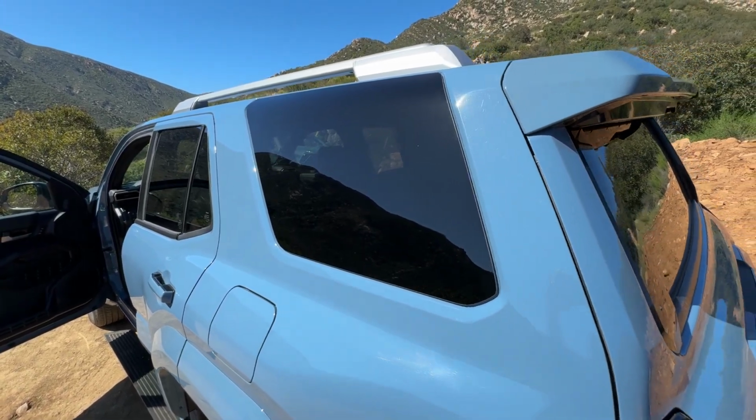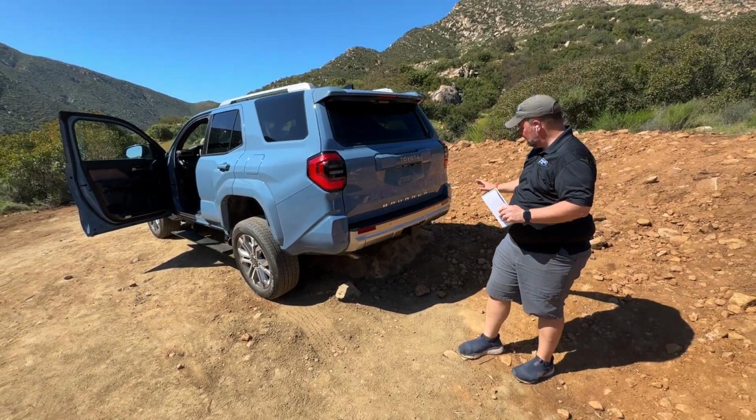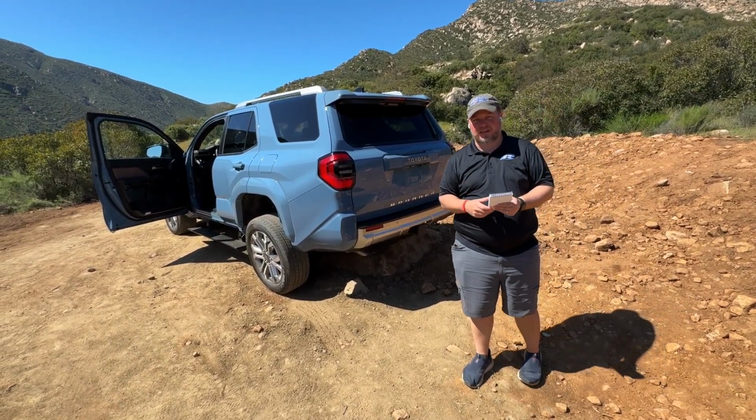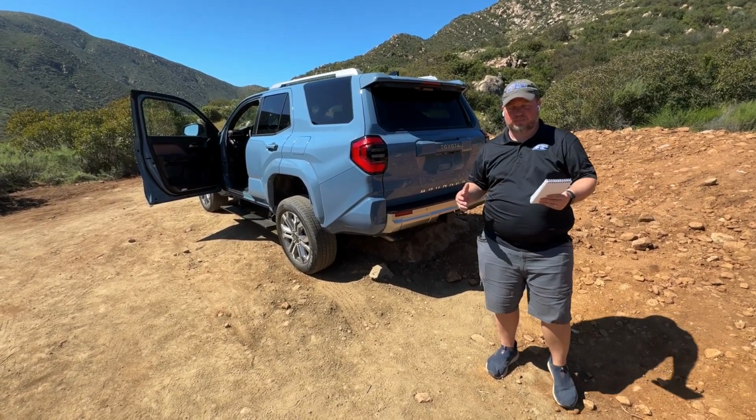So design, not really a difference there. New styling, looks a bit different. I like the overall look of that. That's going to be a pro and con. I'm not seeing that this sixth gen is, oh my God, much better than the fifth gen. I think this is personal preference.